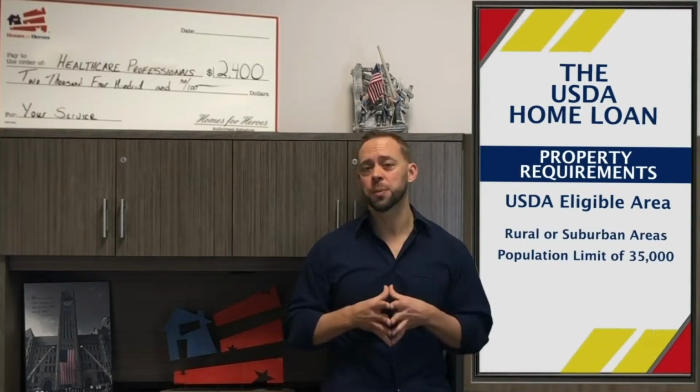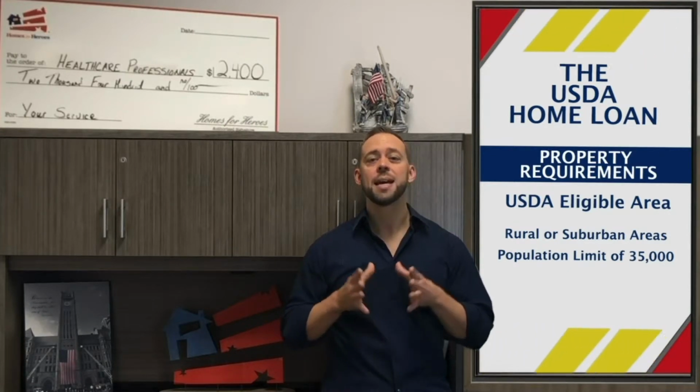There are also a few requirements that your property must meet in order to be eligible for the USDA Home Loan. The first, you must purchase a home within an area that is defined as USDA Home Loan eligible. The United States Department of Agriculture defines these areas as rural or suburban areas with a population limit of approximately 35,000. Now, this may sound extremely restrictive. However, 97% of the United States territory is land that qualifies for the USDA Home Loan.